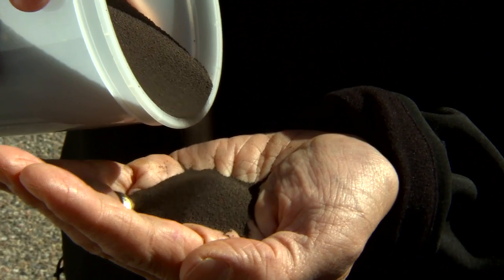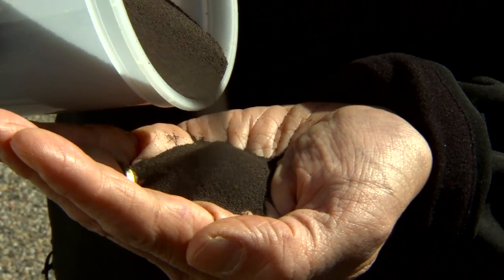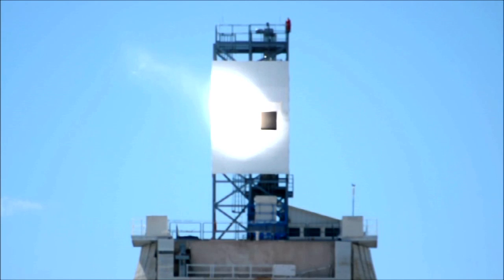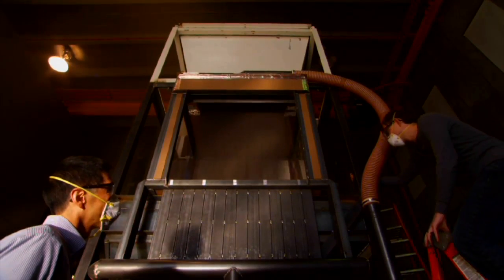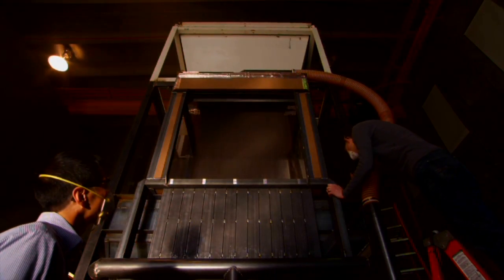We can apply very high concentrations, well over 1,000 suns, or 1,000 times the sun's irradiance. And we can have very efficient heating of these particles, and they can get very hot. These ceramic particles can get, in theory, well over 1,000 degrees Celsius.